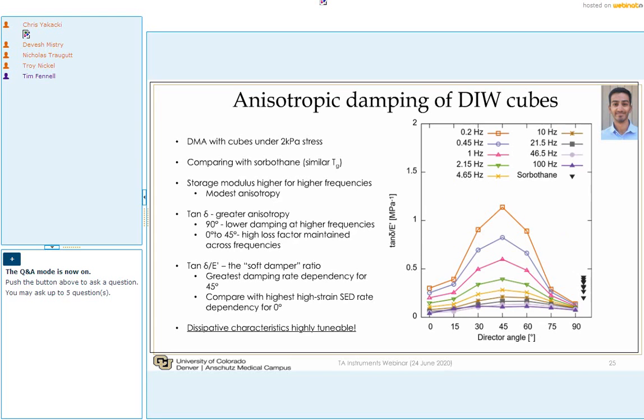So taking this ratio, the tan delta over storage modulus, what we can see is how, if you compare with Sorbothane, we have a lot of control over the material properties and the mechanical response, based on not only our chemistry, as Nick was saying, but also how we prepare that and how we print that with our DIW printer.